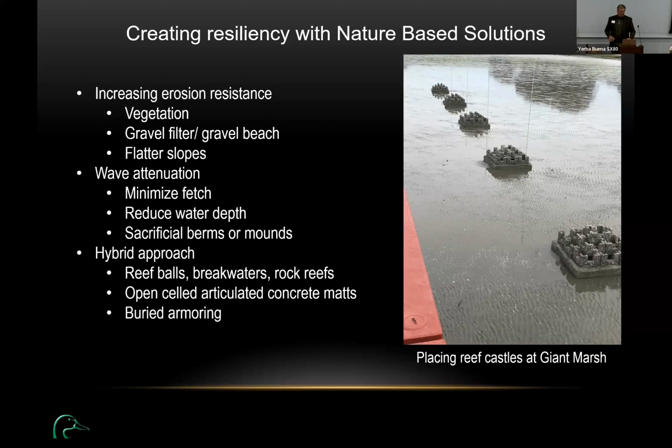And maybe another approach is a gravel filter or a gravel beach. And with that approach, you would take increasingly larger sized gravel sands and build it up to a point that it might get picked up by the tide when it impacts the wave, but it's dropped back out when the wave recedes. And that way you provide a buffer between the fine grained soils and the wave energy.